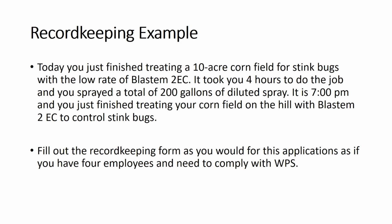So today we're going to be treating a 10-acre cornfield for stink bug problems. We're going to use a low rate application of Blastum 2EC. It's going to take us about 4 hours to do the job, and you used a total of 200 gallons of diluted spray. When you get finished, it's going to be about 7 p.m., and you're going to use the Blastum to control the stink bugs. So we're going to walk through the template that we just showed everyone on how to get all the accurate information that we need from a pesticide label to provide a compliant record for a pesticide application.